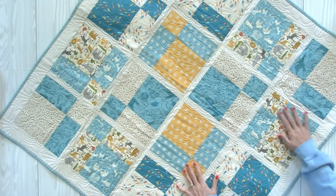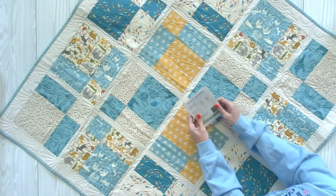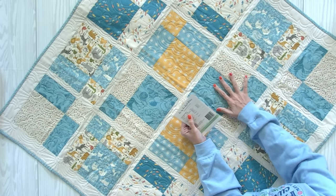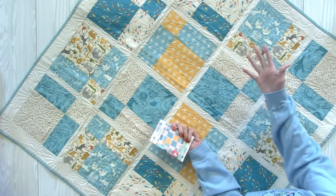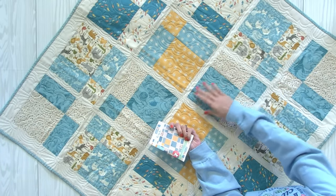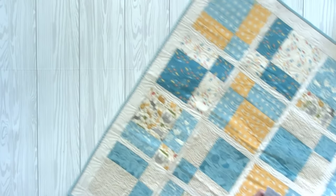So what I wanted to point out to you is this quilt uses 8 fat quarters. All the Little Peas are always fat quarter friendly. So if you had 8 fat quarters and just a little bit of background, you could whip out a quilt pretty quick and it's pretty easy.